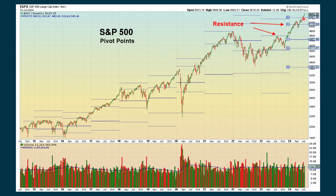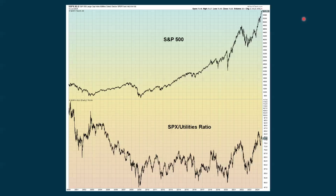So this is looking more positive longer term. Then we look at a ratio between the S&P and the utilities. When this is going up, that means the S&P is outperforming. When this is going down, that means utilities are outperforming. This is still positive, even though we've been pulling back over the last couple of sessions. We want to continue to see this ratio go up to be more positive.